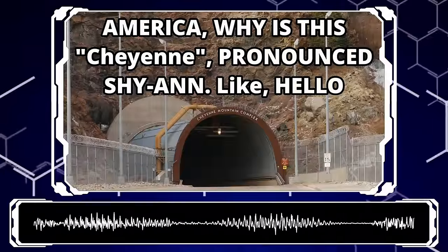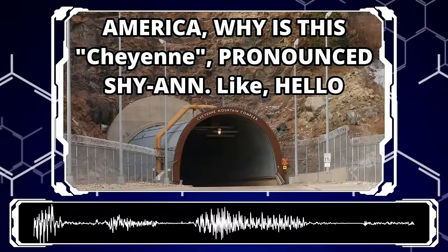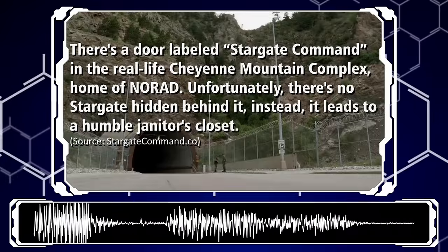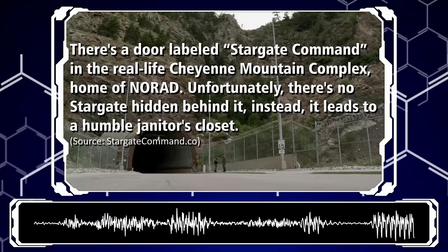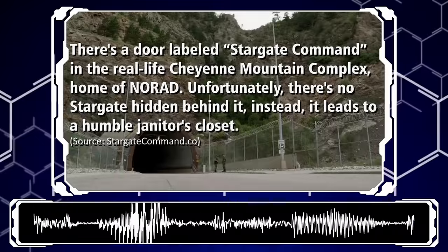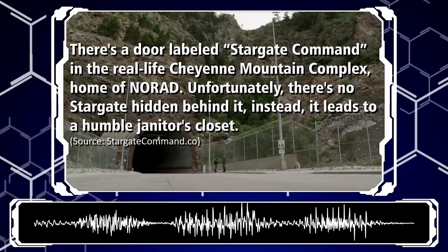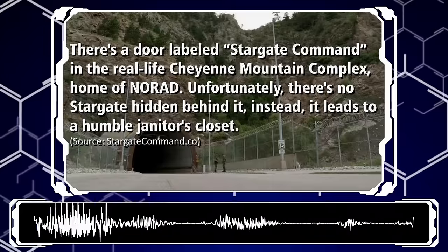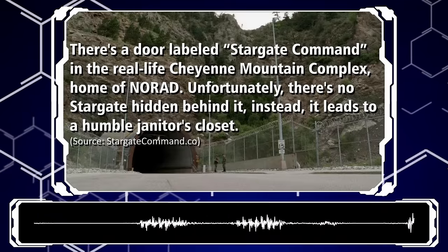Fun fact, actually, the Cheyenne Mountain military complex, the famous one in the States, the real place. They actually filmed a few shots there, and they were let inside for reference to the sets that they were going to build. And there's actually a door in the real military complex that's locked and labeled Stargate Command, and nobody's allowed past it. It's probably like a janitor's closet, but it's like a funny little real tie into the actual series. That's pretty good.